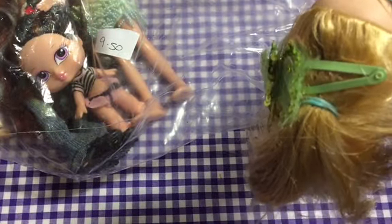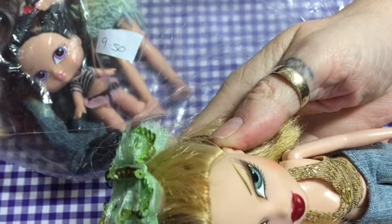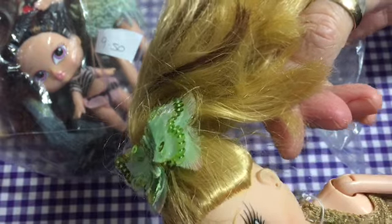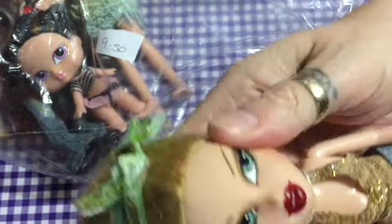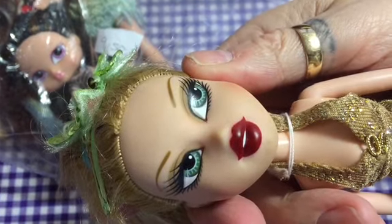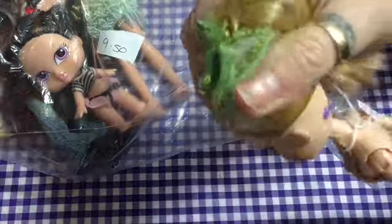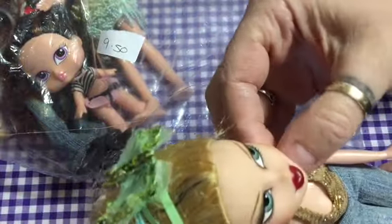Next we have this beauty. It says on the back of her neck that she's Vanessa 9, but actually she's not. I believe she's Midnight Dance Fiona. Really pretty doll, isn't she? Look how beautiful that face is. I love the really dark lips. She's got a bit of a wobbly head, but I can fix a wobbly head, that's no problem.